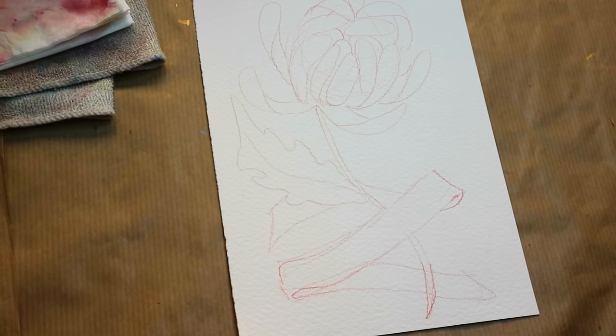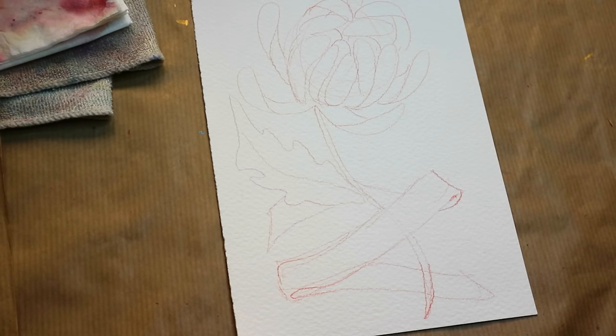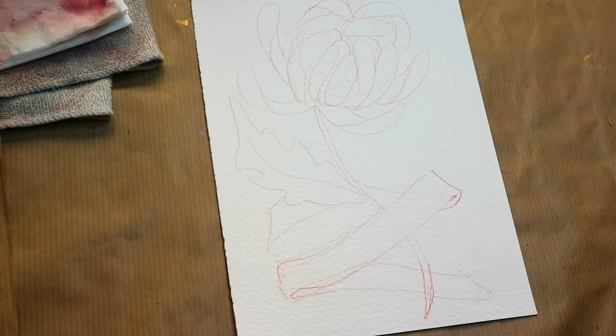Okay, so I did that drawing and it worked out cute, but looking at it, it's not going to be the greatest layout to post, so I did a few in a more squarish format. I still have this one and I might still paint it, but for now I'm just going to do this one, same idea, just a smaller format. So let's go.